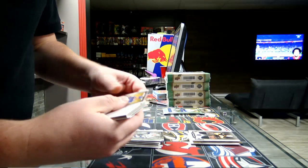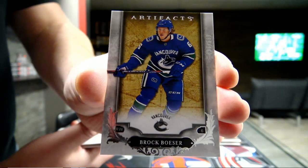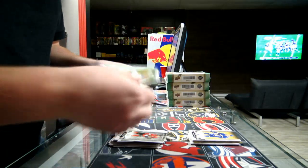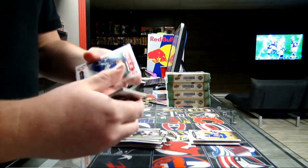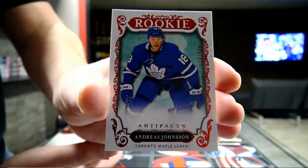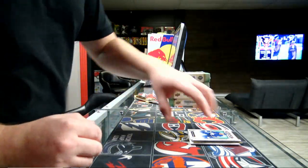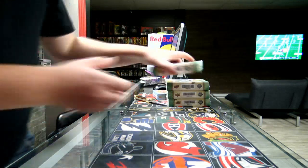Next, you got a base out of 699, Vancouver Canucks, Brock Boeser. And then last spec, we got a Ruby rookie, number to 399 for Toronto Maple Leafs, Andreas Johnsson. All right, next box. Number two.